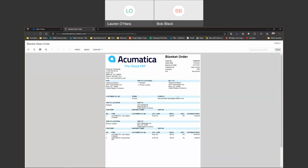So you can see that this is kind of a different layout than it was before. We've got our shipping address for our Michigan location, and the quantity that we've got for that one. We've got our Bronx, New York, and the quantities we've got for that. So we've got a new way to confirm a blanket order with somebody. We can send this off to them by email or by a printed document.